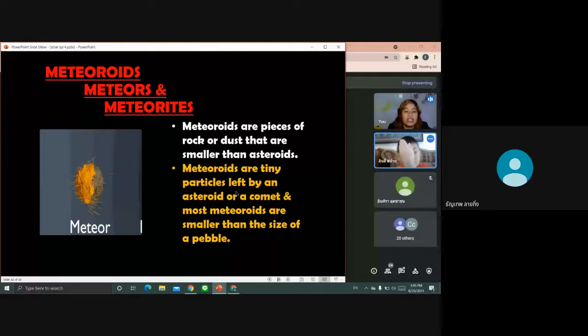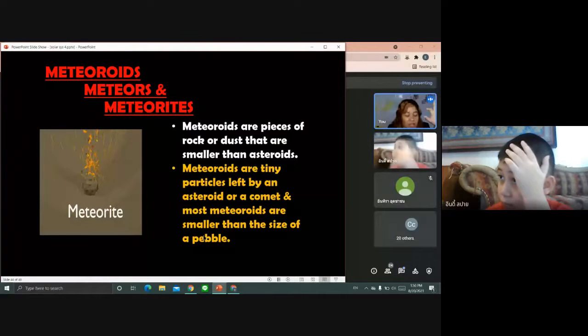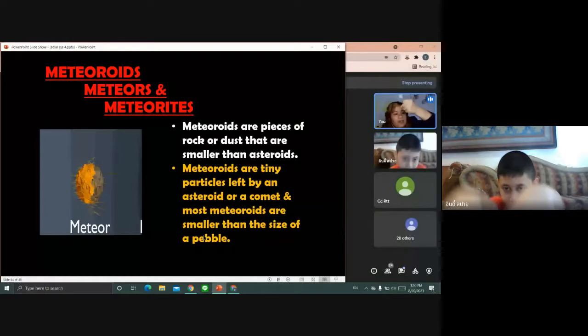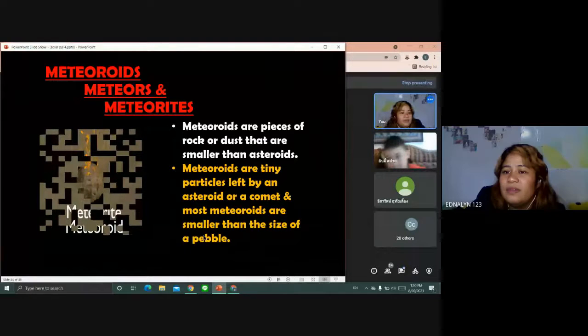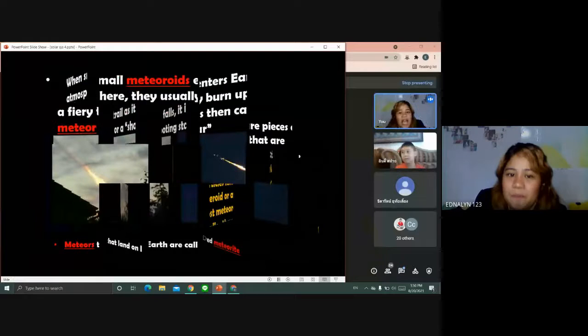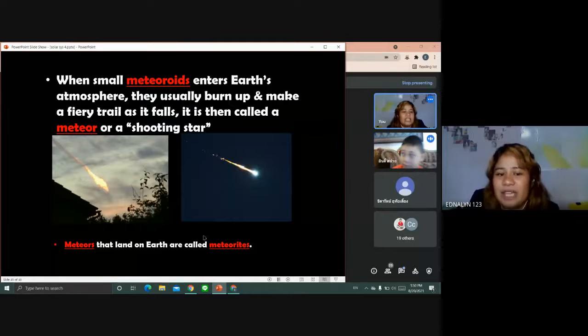Okay. Meteorites are pieces of rock or dust that are smaller than asteroids. Meteoroids are tiny particles left by an asteroid or a comet, and most meteoroids are smaller than the size of a pebble. Okay, so meteoroids are very, very small.